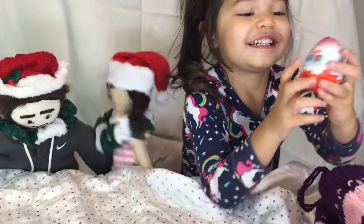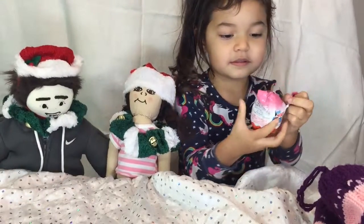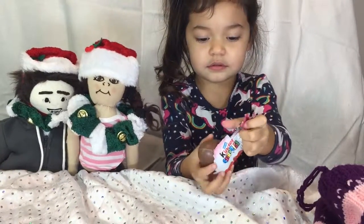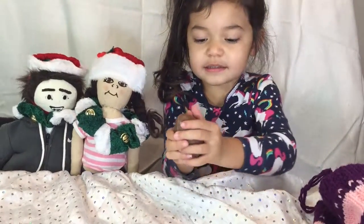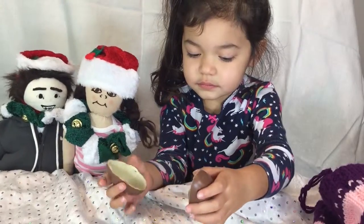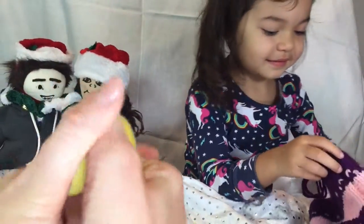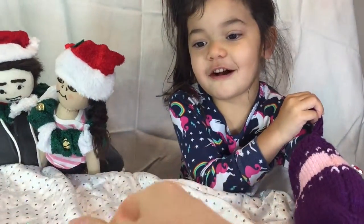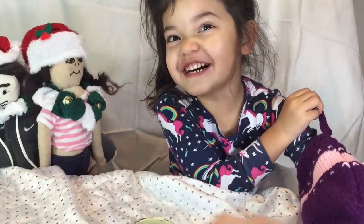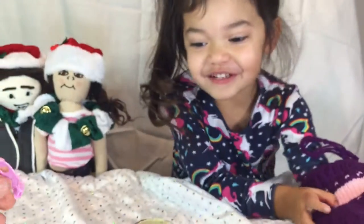Is it a Kinder egg! We love Kinder eggs. Are you going to share the chocolate with us? Yeah. You better. What's inside? Okay, let's see what's inside. Ooh, it's one of these balls. I've had this toy before. Oh, I feel another one. There's something else in there? Yeah, I feel another one. I'm going to surprise you.